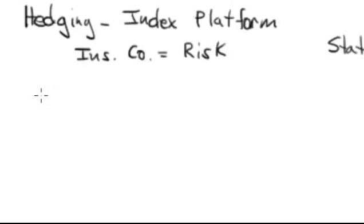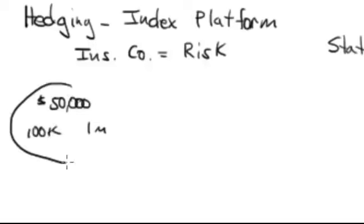So the way this works is an investor will give an insurance company $50,000 and another one will give $100,000 and another one will give $1 million and so forth. And within a grouping of over a week or two period of time, the insurance company is going to take that, build a bond portfolio for safety, and generate an interest credit.